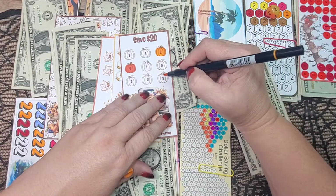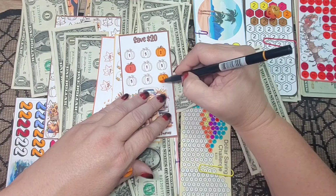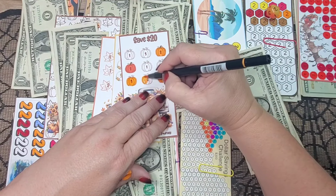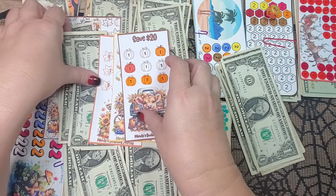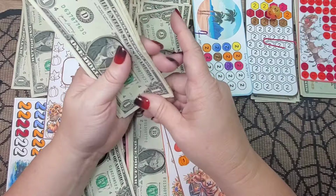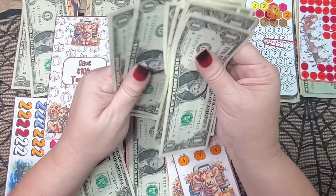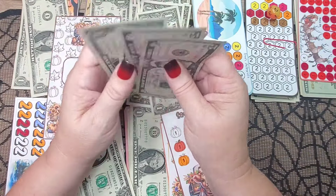3, 6, 8. So let's see, it now has 1, 2, 3, 4, 5, 6, 7, 8, 9, 10, 11, 12. So we'll swap these for 2 5s.